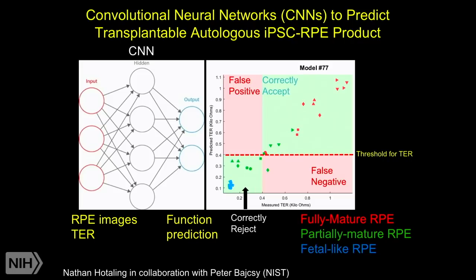So we're very excited that we think that this machine learning based approach, because it's so easy to implement under GMP grade settings, can actually tell us, as we move forward towards large scale manufacturing, a good patch from a bad RPE patch that can be transplanted or not.